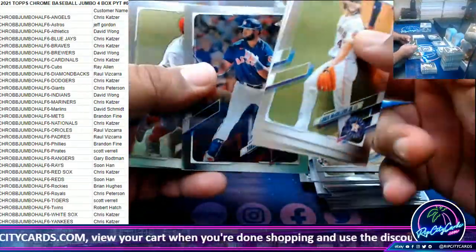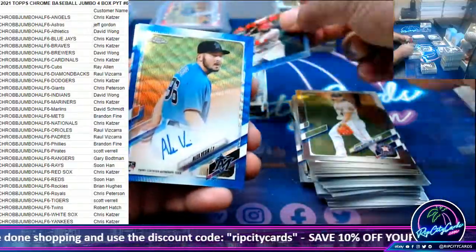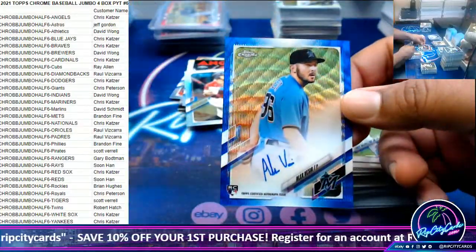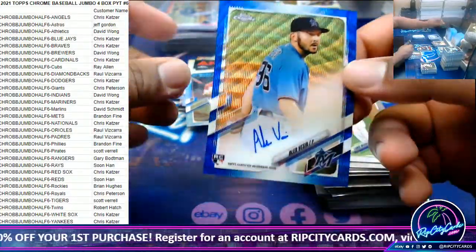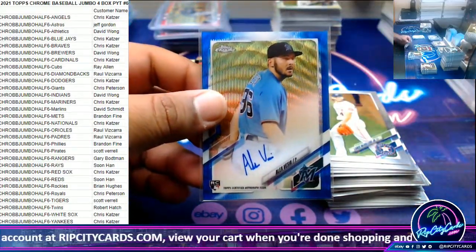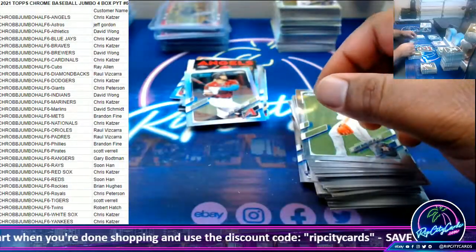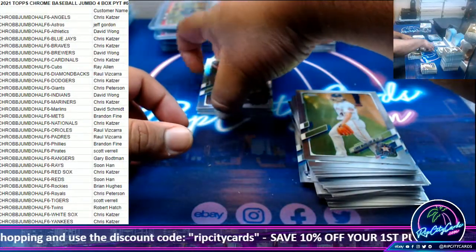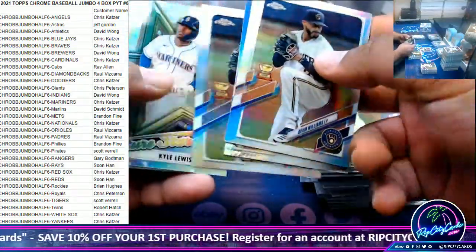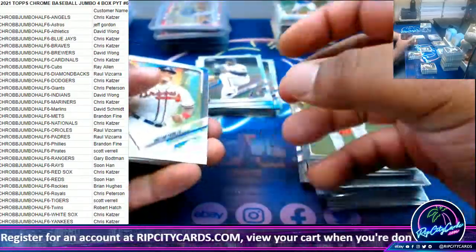You want to be a little bit more specific, Raul? Because I don't know. I'm kind of going through this a little quickly, as you can see. Do you remember who the player is? Alex Garcia, Marlins rookie autograph. There's another way to tell too. I forget. There's a number, but there's also a... I think it might be this one.